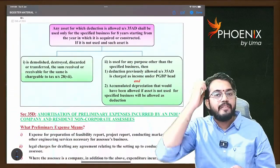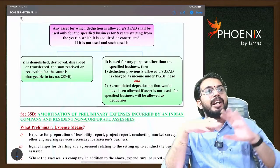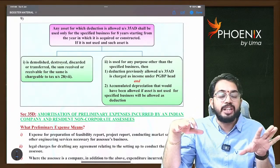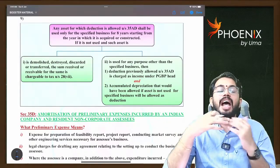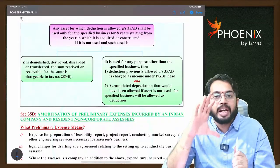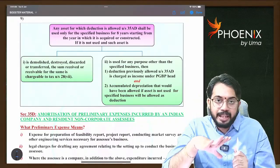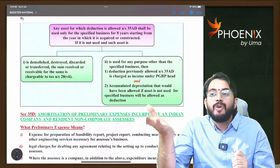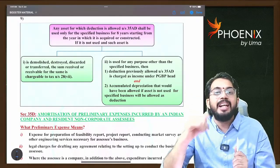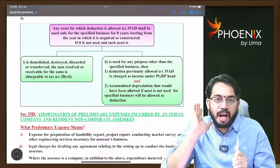Now, let's say I started a hotel business. In the hotel business, I purchased 20 air conditioners. Total 20 air conditioners I will claim as deduction in the first previous year. Now, I should use those 20 air conditioners in my business. If I sell those assets, whatever the sale proceeds that are received, those are treated as income in the P&L account. Are you able to understand?